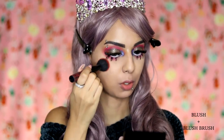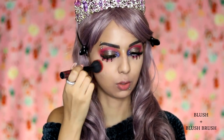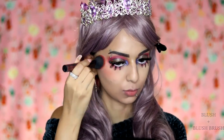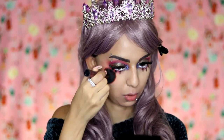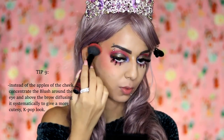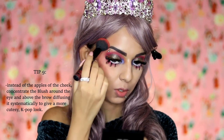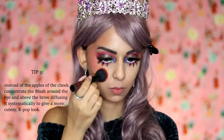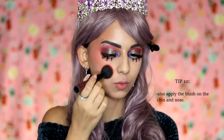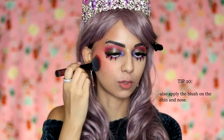Givenchy Prism Blush, but in an unconventional way. To make the entire face look more cutesy and K-pop, apply the blush right underneath the eye and all around till you reach the brow bone and around the hairline. I'm also applying some on the chin and the nose, because first, it brings the look together, and second, I have been really into it lately.